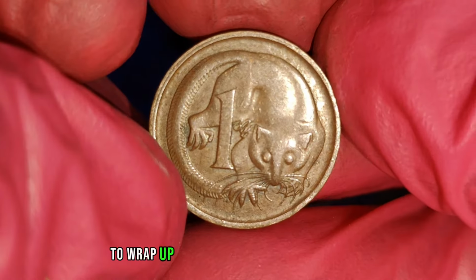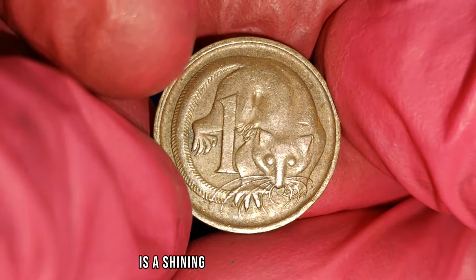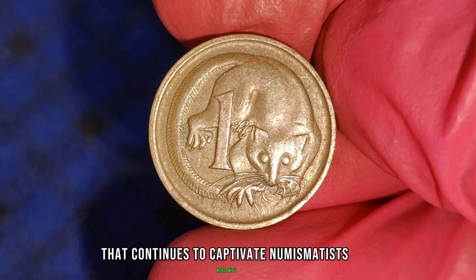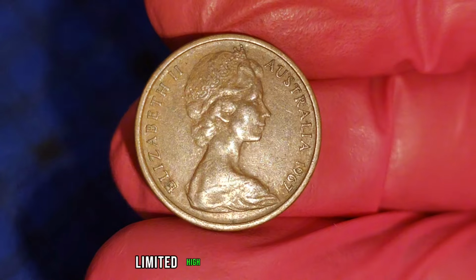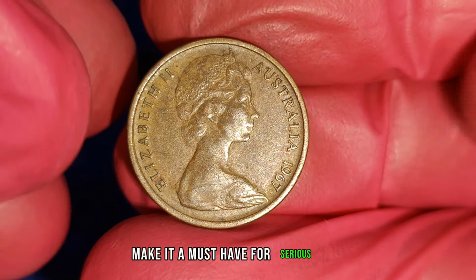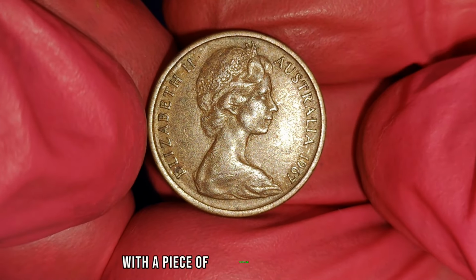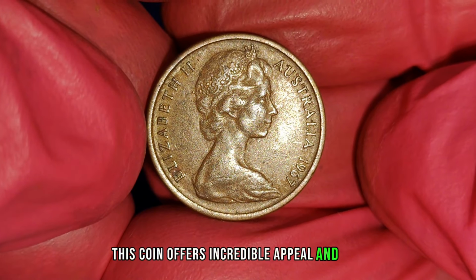To wrap up, the Australia 1 cent coin from 1967 is a shining example of a rare, historic, and highly collectible coin that continues to captivate numismatists worldwide. Its rich history, unique design, limited high-grade availability, and rising market value make it a must-have for serious collectors and investors alike. Whether you are just starting out or looking to expand your collection with a piece of Australian heritage, this coin offers incredible appeal and potential.